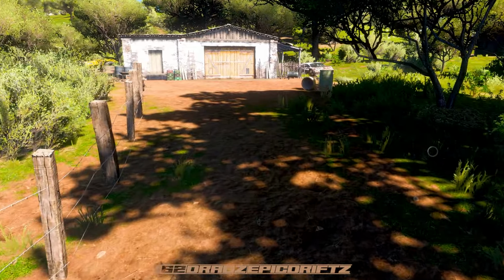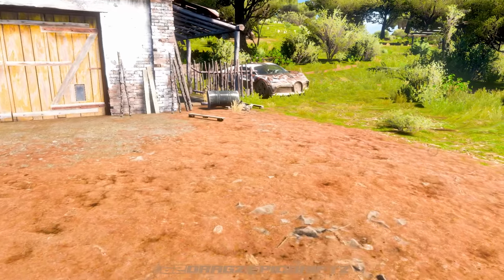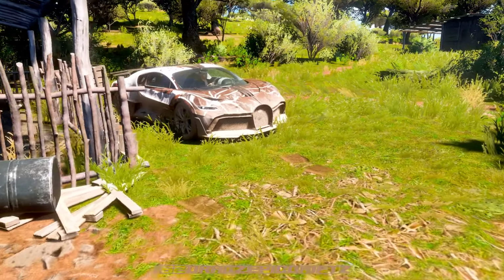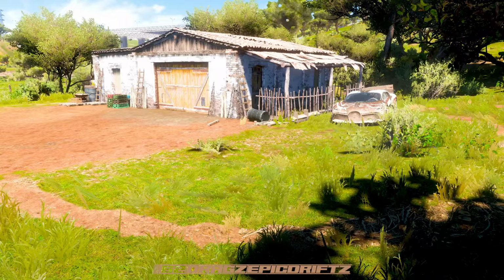Wait, is that a Bugatti Chiron? No way, just sitting here. This is crazy. It looks like it's been forgotten, but you know what? We could rebuild this thing like never before. Let's take this to the garage, call the squad, and bring this beast back to life. This is going to be epic.